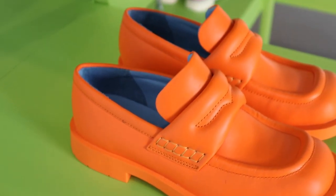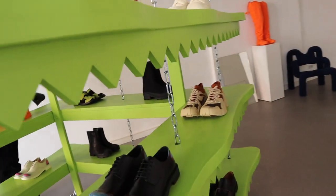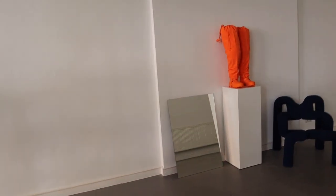They look like manufactured leather, but it's not. It's real leather. It's like a J.W. Anderson. So you're going to try the orange shoes, this one.